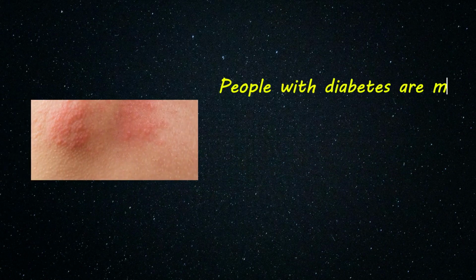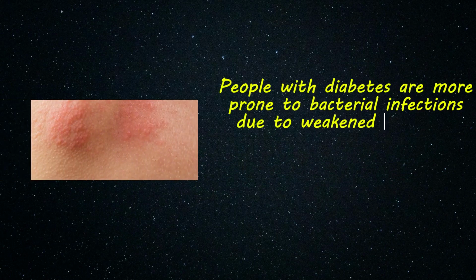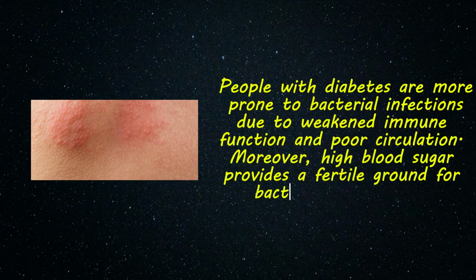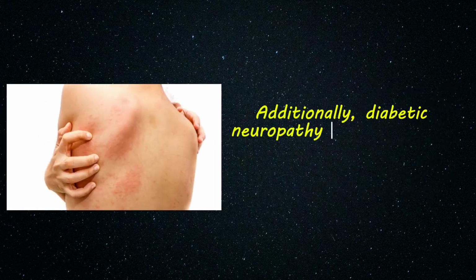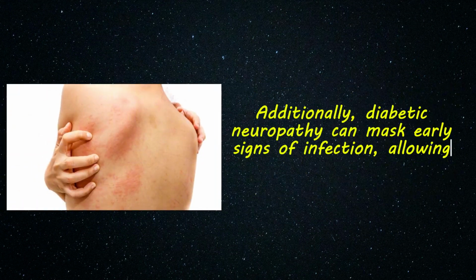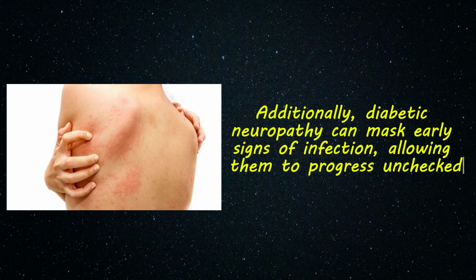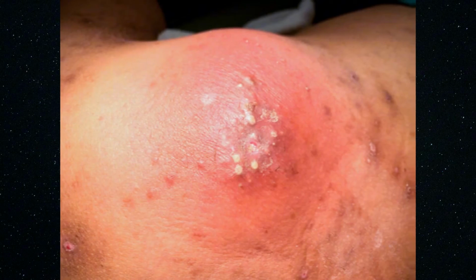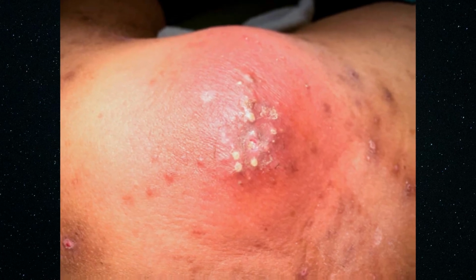People with diabetes are more prone to bacterial infections due to weakened immune function and poor circulation. Moreover, high blood sugar provides a fertile ground for bacterial proliferation. Additionally, diabetic neuropathy can mask early signs of infection, allowing them to progress unchecked. Common bacterial infections that can result from high blood sugar include boils, styes, infection of hair follicles, and carbuncles, clusters of boils that form deeper skin abscesses.